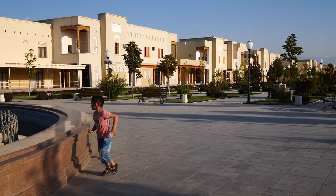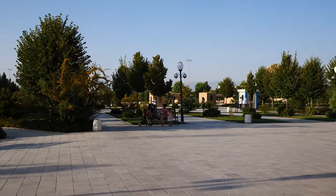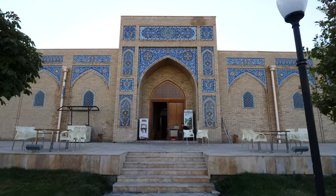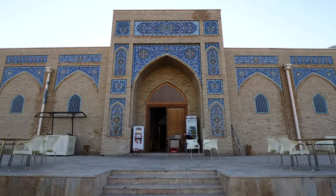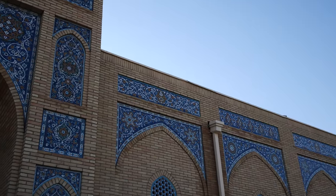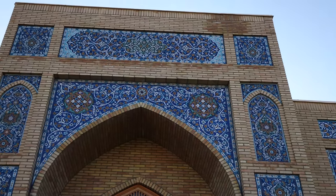And across from it, you have the museum of Amir Timur. That museum basically depicts his life. And they also have some jewelry, some swords and other things that he used to wear. This is Koba Karwansaray. It was used as a caravan sarai. There are many buildings next to the place, a hammam, bazaar, and charsu.